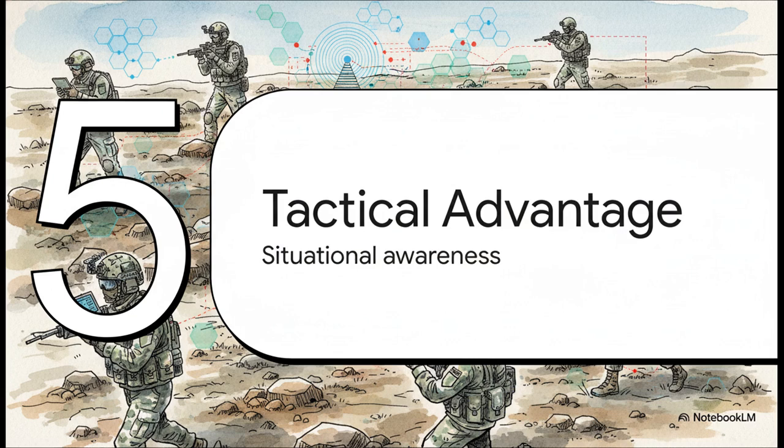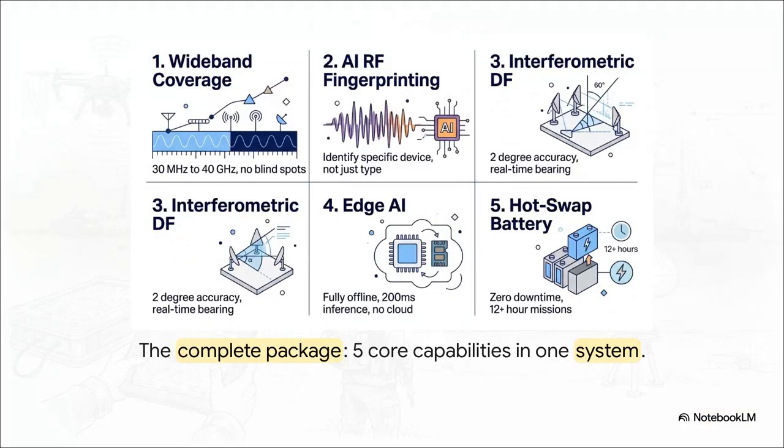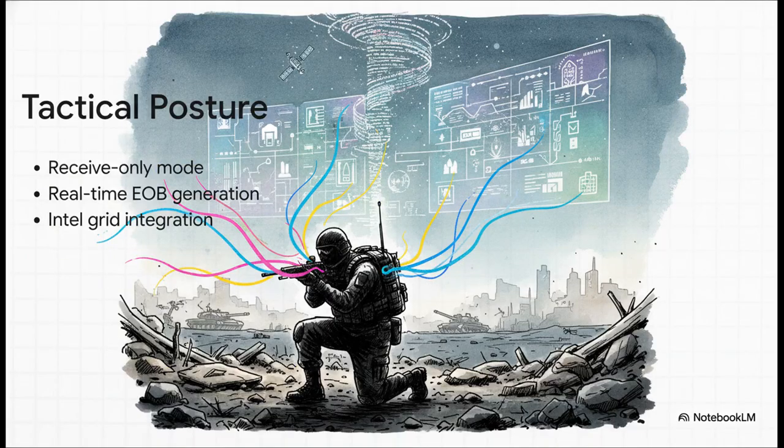Let's talk about what this actually means for the troops on the ground. When you put this whole package together, the operator gets some unreal capabilities. We covered the wideband range, the RF fingerprinting, the offline AI, but it also does interferometric direction finding. That's a mouthful, but it basically means the operator gets an astonishing sub-2-degree bearing accuracy to pinpoint exactly where an enemy signal is coming from. Toss in hot swappable batteries for the dual operator system, and you've got a unit capable of running 12-plus-hour missions with zero downtime.